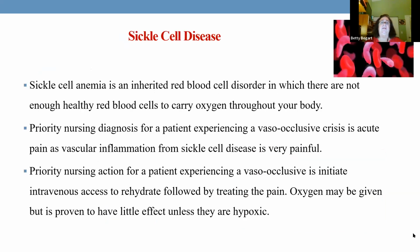Sickle cell disease is inherited. It is where the red blood cells are produced, but produced in a sickle shape. What happens in sickle cell disease is that due to stress, dehydration, or injury, these children can go into a vaso-occlusive crisis, a sickle cell crisis, and it is painful.